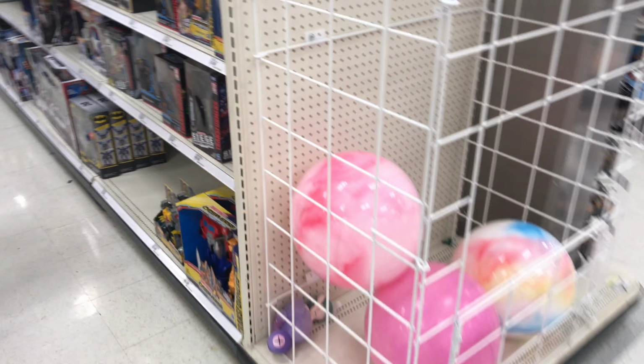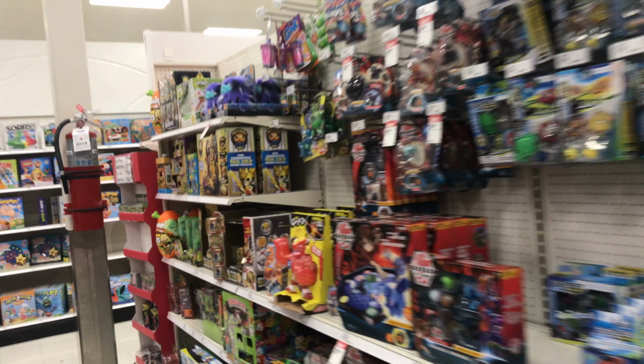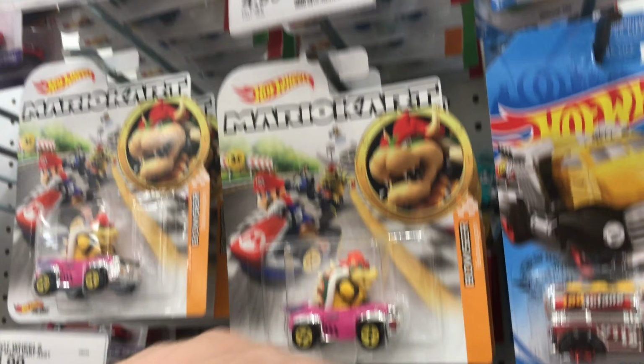And that kind of scared me the first time because I saw that there was nothing related to what I was looking for there. And then I was going to go ahead and leave, and as I was leaving, I saw another section where there were actually Hot Wheels. So that's kind of strange, but here is the Hot Wheels section, and what do you have here? Mario Kart Hot Wheels, the best Hot Wheels ever made. Fight me, that's the truth. There's no telling me any different.